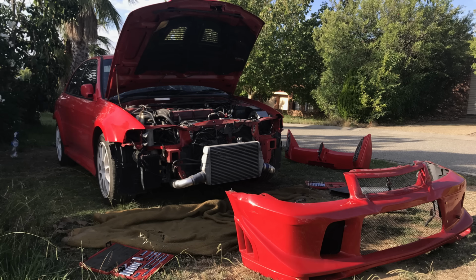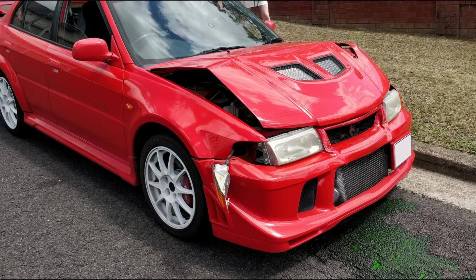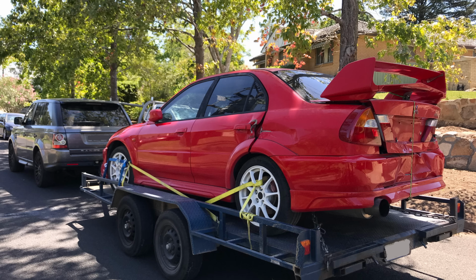The front end doesn't look too intimidating, so I'll start dismantling that first and researching part numbers to see which new parts are still available. Then, after getting some experience repairing the front, I'll be more confident continuing on the rear of the Evo.